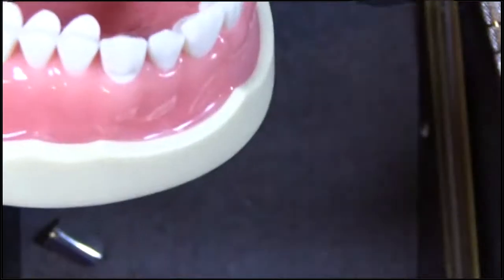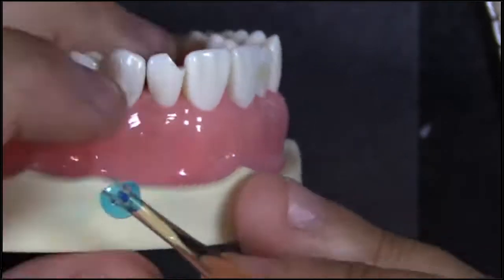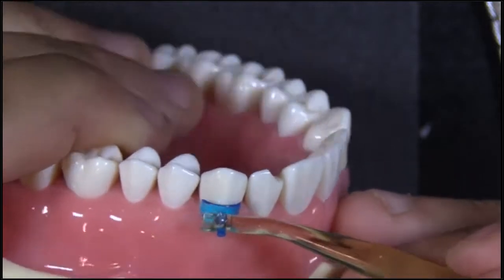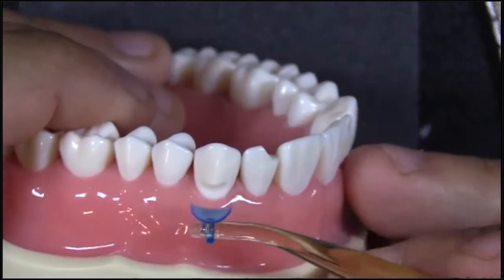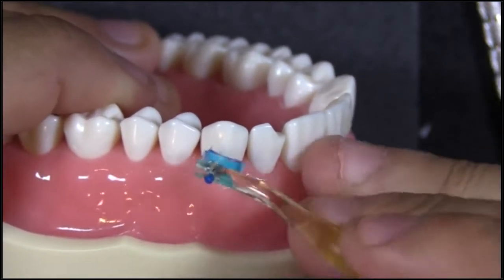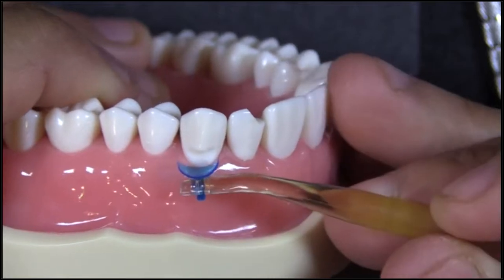But my favorite way to restore these class 5s, I just want to spend a minute on explaining the technique for using these to restore a class 5. So we picked one where the shape fits pretty well. The way that I like to use these is not by injecting composite onto that surface and then using this to press it down. We could do that, but what ends up happening is we lose our seal of our matrix band up against the tooth. We don't want that.